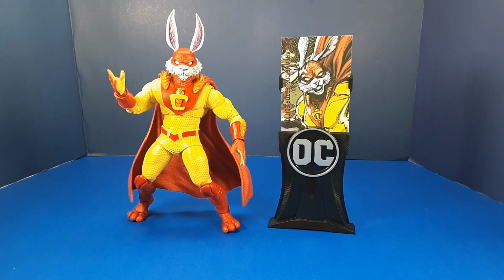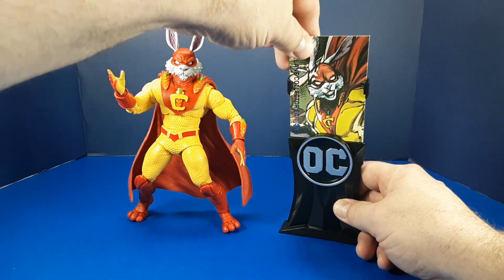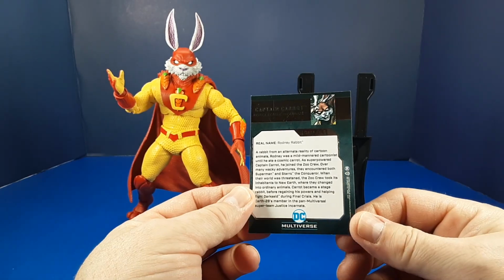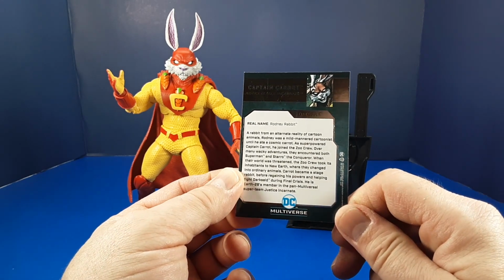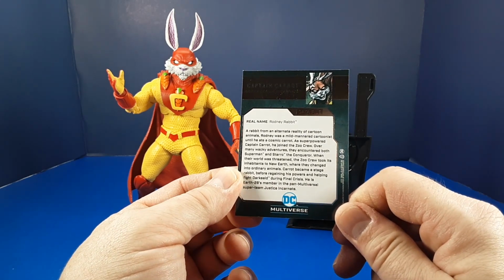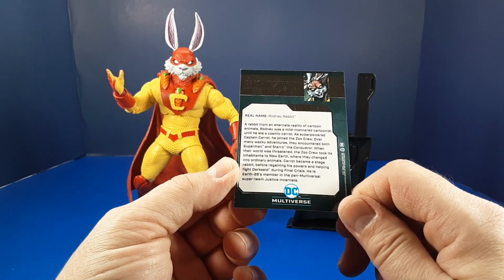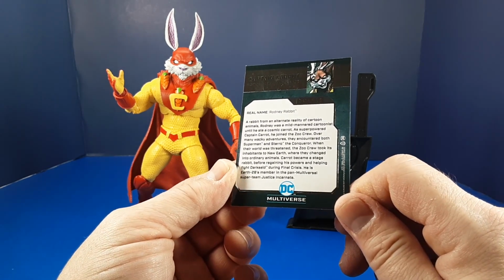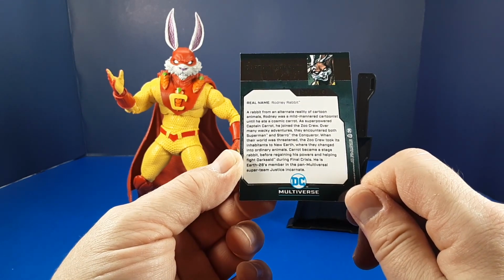He is a McFarlane Collector's Edition release, so he does come with this trading card and a nice holder to display it in. And there's information about the character on the back. And yes, I should have read this first because I am correct. This version of Captain Carrot is from Final Crisis, and he now resides on Earth 26 in DC's new multiverse.